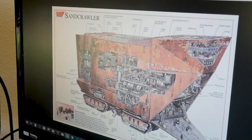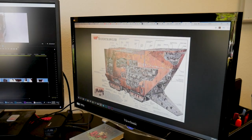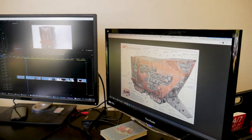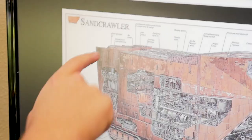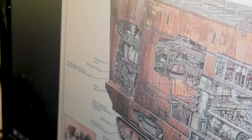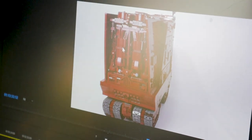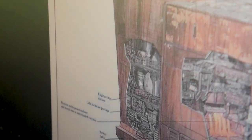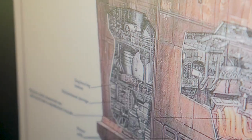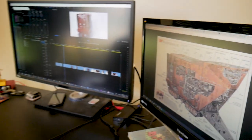I'm looking at this and I'm looking at this, right? Okay. The big brown box on tracks. Oh, that's funny. I literally put big brown box in my script a second ago. But look, it says power generators and reactor powers entire sandcrawler. Now I can't tell if that's just a single column on the inside or if that cylindrical piece is one of the two that match in the back here. This one looks like it's further over, so I want to say reactor powers entire sandcrawler. Maybe it's one of two reactors. Maybe, yeah. That's what I'm thinking.